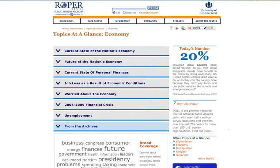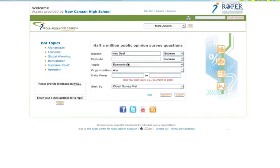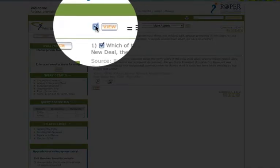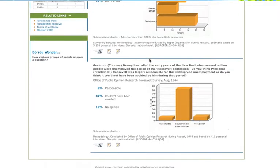So again, when you want to come back to the home page, you can just go to Roper and then iPoll. But then you can start crafting some pretty cool searches. One of the ones that I was looking at was New Deal. So we have New Deal, economics, and we're going to choose 1935 to, because that's when it starts. It's the earliest you can do is 1935 to 1944. And we'll choose oldest survey first, and there we go. And you have 2, so we're going to look at both of them. So you check the box there and look at view, and ta-da, you have your 2 surveys there.